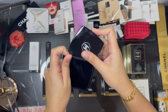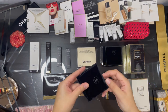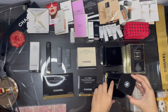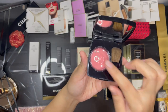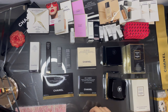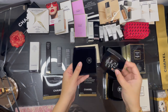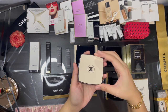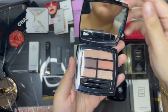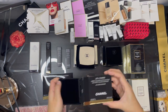Bought two powder blushes, in the shade Malice and the other one is Quintessence. I also bought two eyeshadow palettes. One is the Le Beige eyeshadow in the code Warm, and the other one is the Chanel Quad in the code Warm Memories.